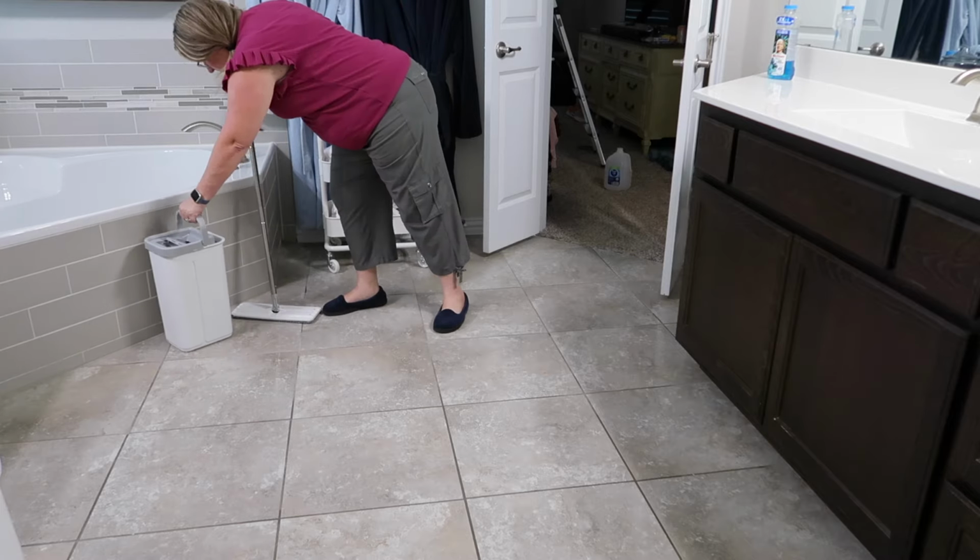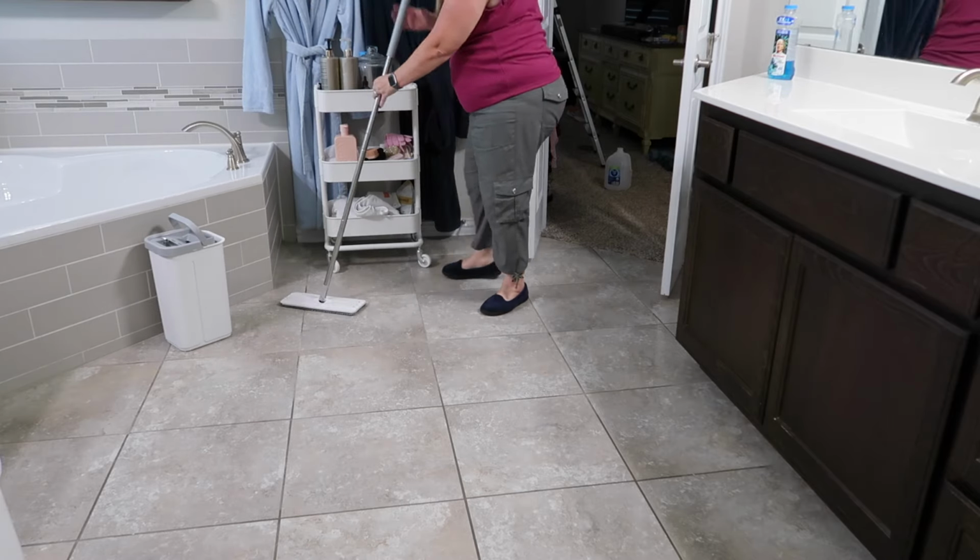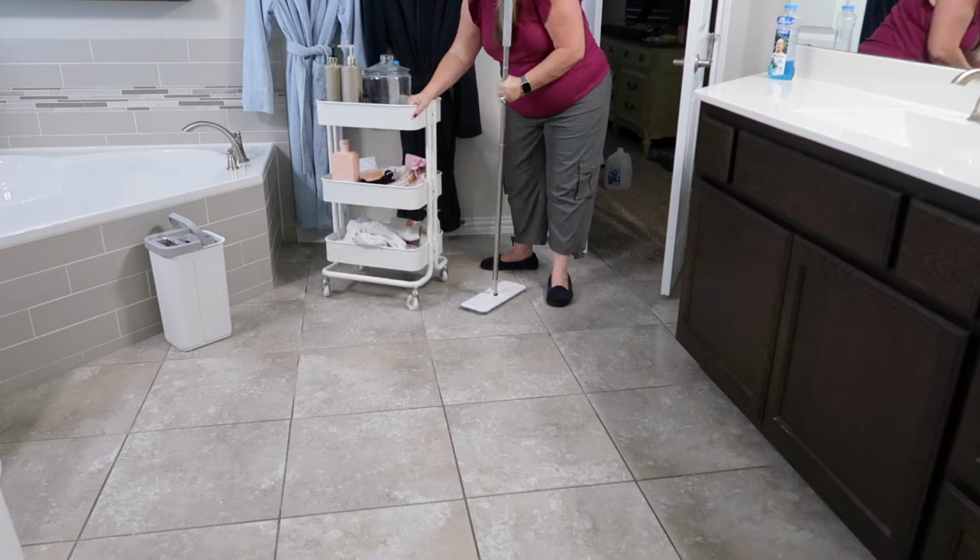So anyways, you want to back your way out of a room, either when you're vacuuming or you're mopping, the best that you can.